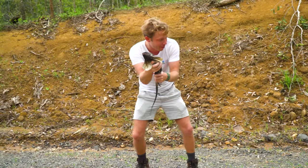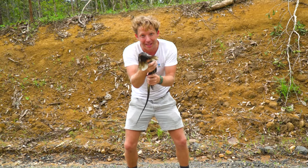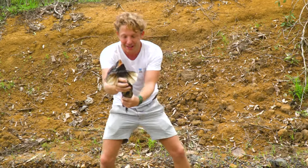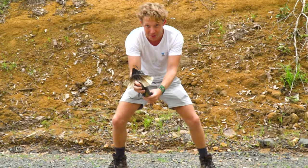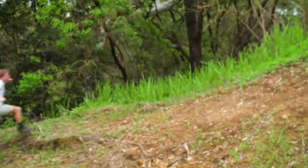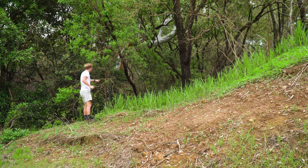What I'm gonna do, I'm gonna release him on the floor here, and hopefully we can demonstrate exactly how he runs on, oh! On his hind legs. Let's go, let's see what happens. He might even run towards the camera. Woo, there he goes. He's gone. Hopefully we manage to see the way he runs in those two hind legs. Yes, frill-neck dragon. Woo!